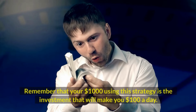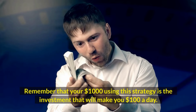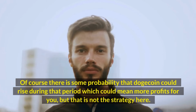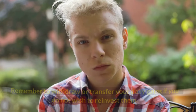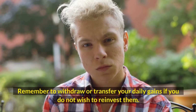Remember that your $1,000 using this strategy is the investment that will make you $100 a day, so you must make sure it remains intact. Of course, there is some probability that Dogecoin could rise during that period, which could mean more profits for you, but that is not the strategy here. Remember to withdraw or transfer your daily gains if you do not wish to reinvest them.